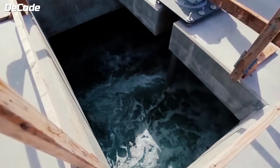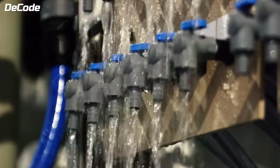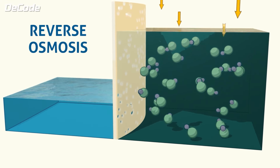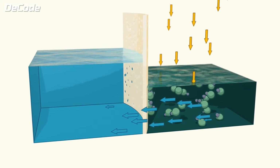Reverse osmosis, or RO, became a popular desalination method in the late 20th century. It works by using a semi-permeable membrane to filter out salt and other impurities from seawater, leaving clean water behind.